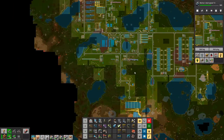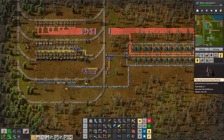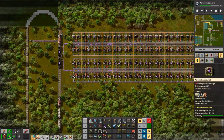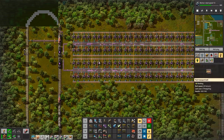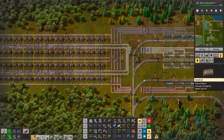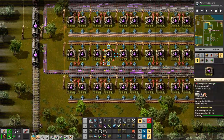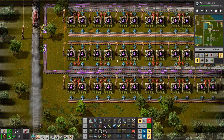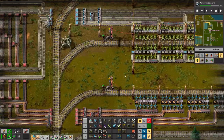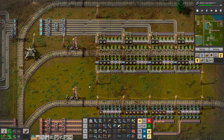Where are production science packs being made? You are working on chemical. Is production over here, maybe? Production science, yeah. It might not be working because we're not getting enough rails, I think.